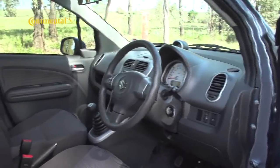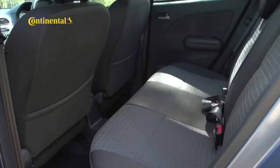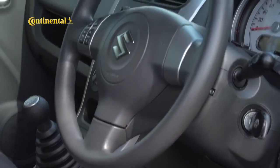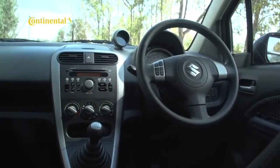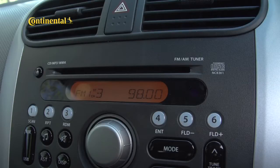Unless your name is Ibn Etzebeth, there's limitless headroom and, according to Suzuki, enough space for 3 adults on the back seat. Spec-wise, our GL test car gets nice extra things like remote central locking, a trip computer, audio controls on the steering wheel, and electric windows and mirrors. The space, combined with good seats and a well-laid-out cabin, makes the Splash a good place in which to navigate traffic.